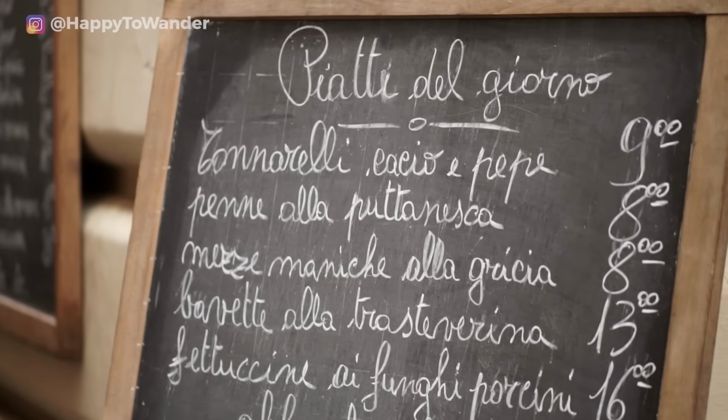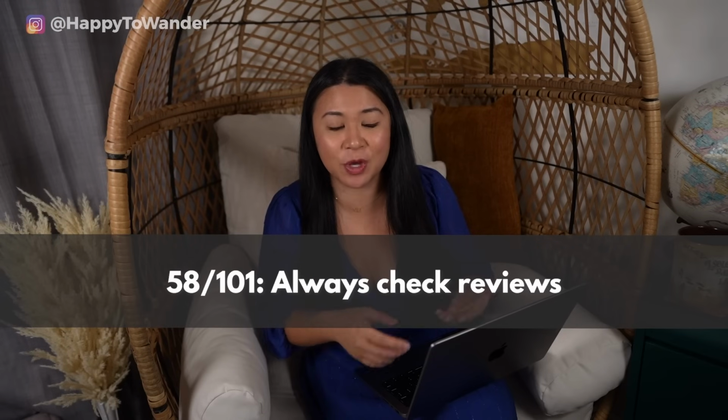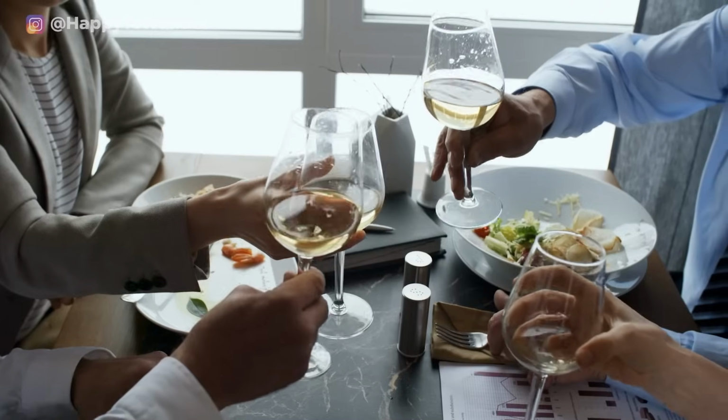Odds are if there's no prices, they are gonna try to scam you. On that note, a quick check of reviews is a must. These days we all have internet on our phones, so take a look at the restaurant, just give it a quick Google, and immediately you'll be able to see if it's like a scam or not. So splurge a little bit.